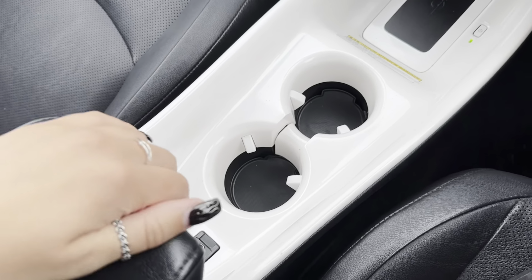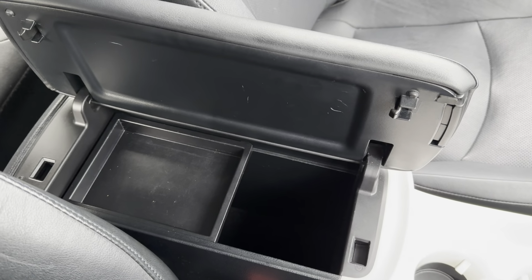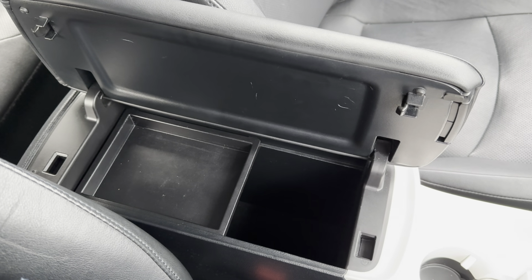Now other features included on your centre console is a wireless charging pad, cup holders, media input and even a spacious centre armrest storage where you can store various items.